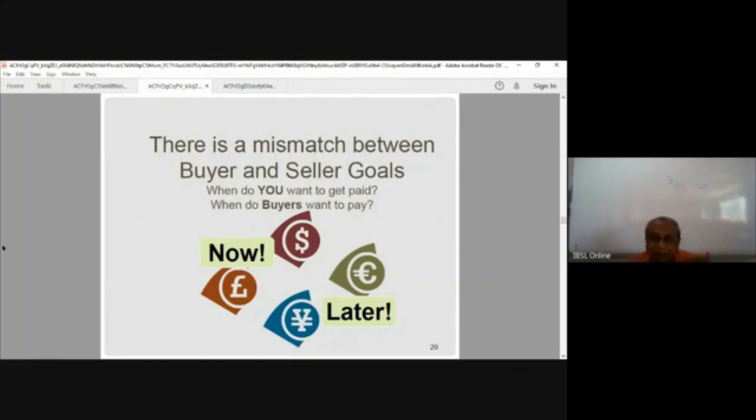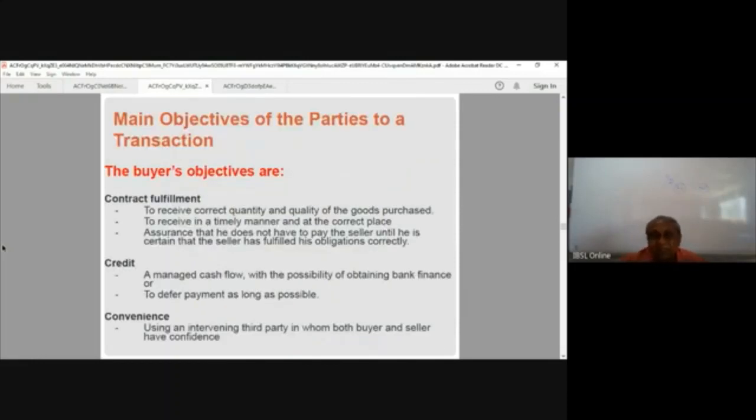The exporter is thinking, when am I going to get the money? I don't know when this guy is going to pay me. That's his problem. Now, he wants the money now, right? But the buyer, when do buyers want to pay? Later. He wants to drag. He wants to pay later. So always we have these objectives of the parties to a transaction.